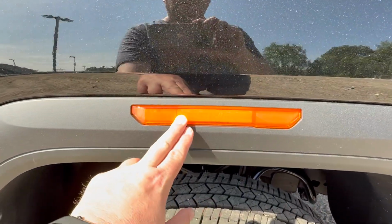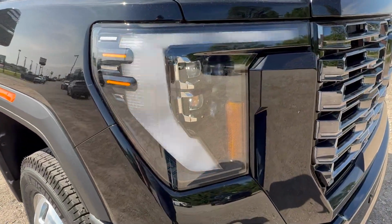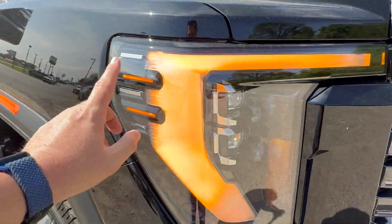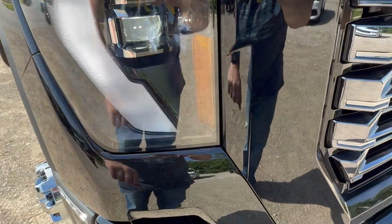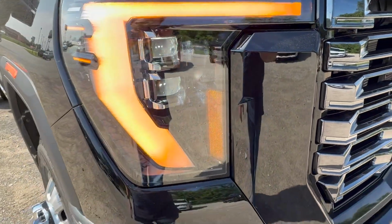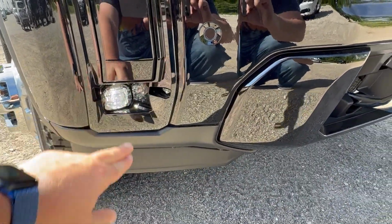Of course, we have our side marker lights here as well. And then up front, we have the full LED lights, amber turn indicators. You also have the white driving lights. Marker lights are here. Dual LED system here for high and low beam, all within a gloss black bezel. And then down below, we also have the high intensity fog lamps right here.